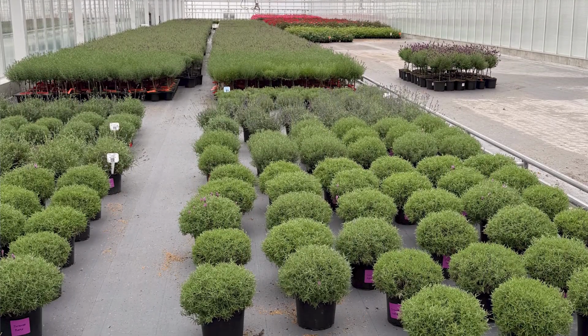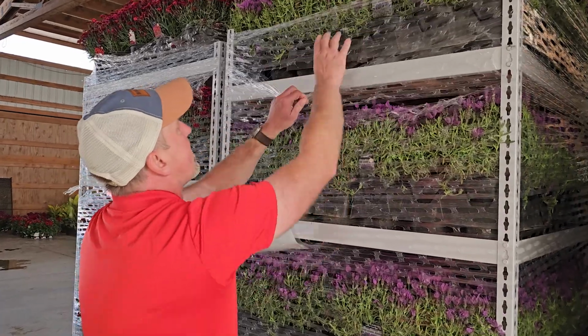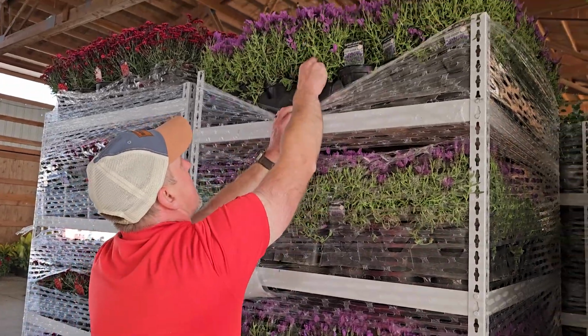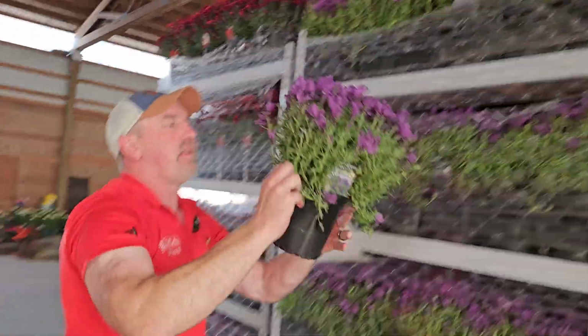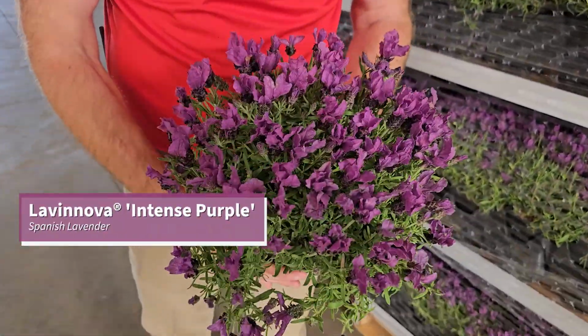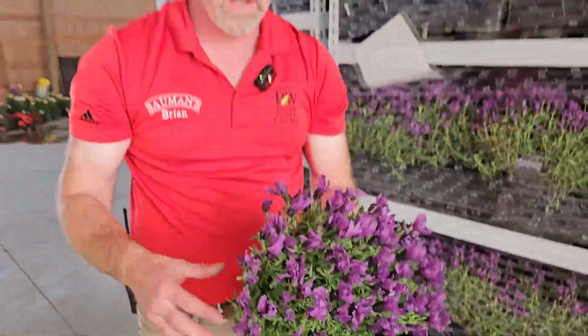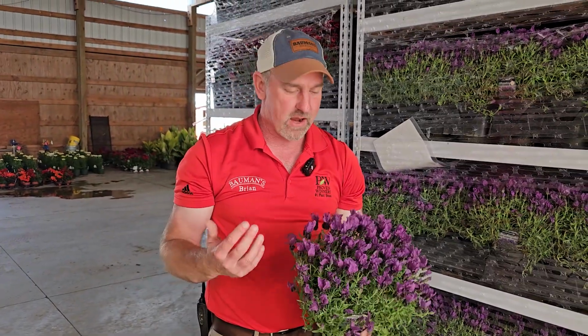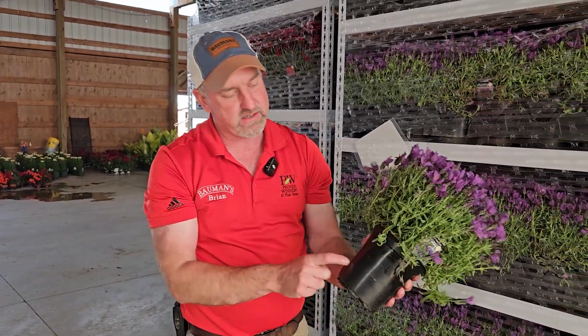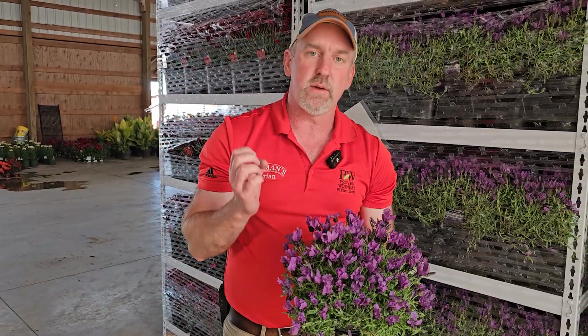And I wanted to show you, I got to go through some of their trials to see all the different lavenders that they grow. This is a particular one. This is called Intense Purple. And look at the flower power on this lavender. Really pretty. Again, I had to take some of these back with me. We have some of these at the farm. Again, this is in what they're calling a 6-inch pot. And it was really impressive to see, it was beautiful.